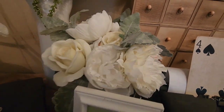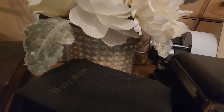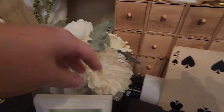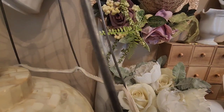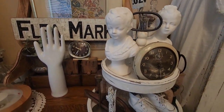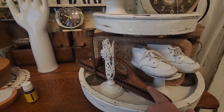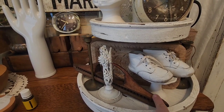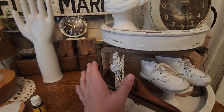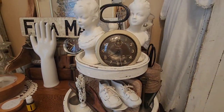This is a thrifted bouquet with, see, this gorgeous little hobnail vase. This is a vintage hand mold back here, kind of like this one right here. It's a vintage hand mold right there. I love my little baby shoes. These are some sort of a sewing thing. I knew it for a while, but don't know. And these are both vintage thrifted candlesticks.